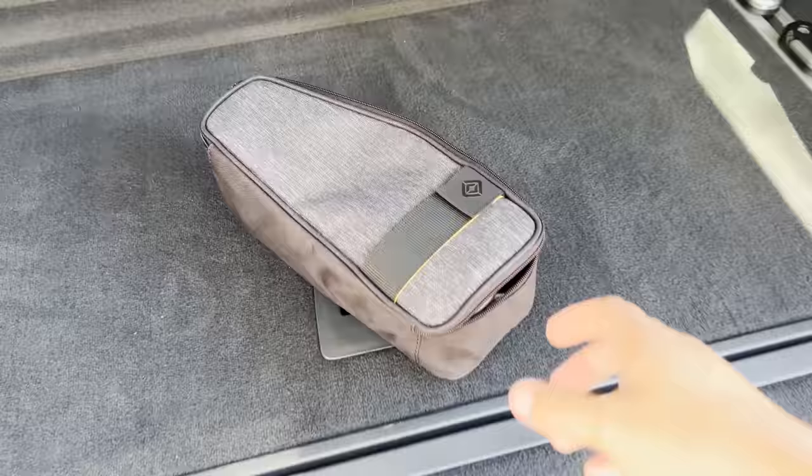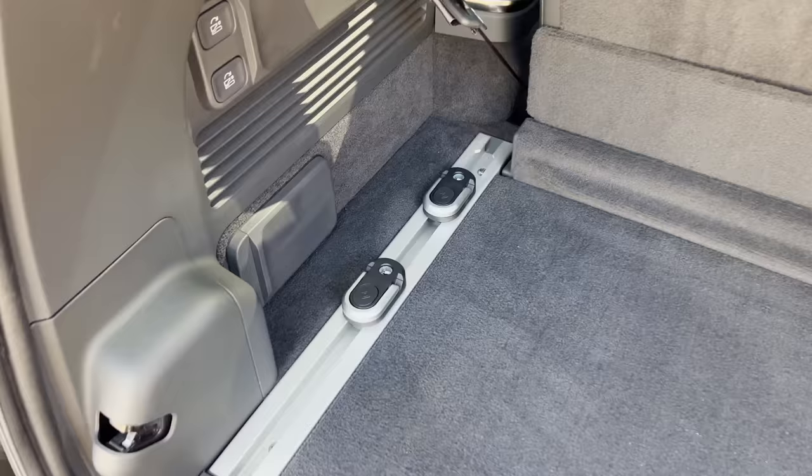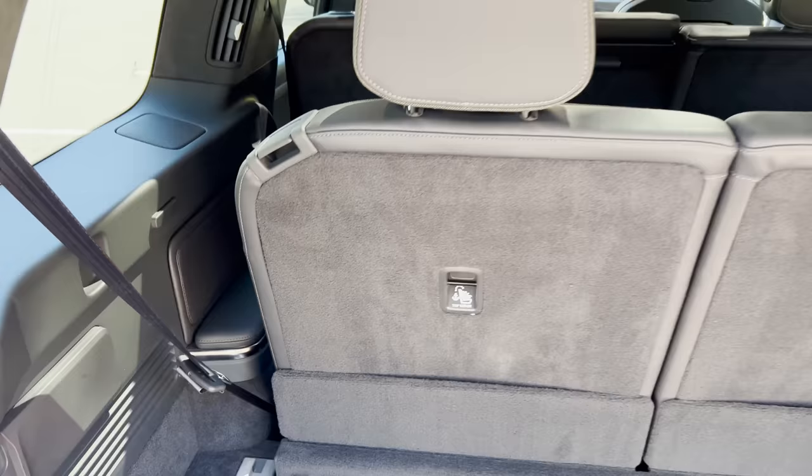Also cool back here, you have these little cargo tie-downs that slide forward and backward, so you can keep your cargo from sliding around, which is nice to have. Now, as for getting the seats down, a few ways to do this. The third row seat folds with these latches. Plastic latch here, you just pull it, push the seat down and it folds.